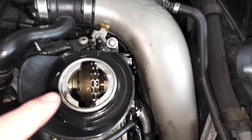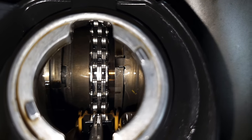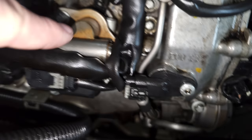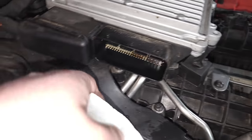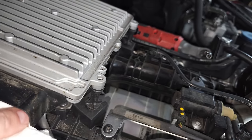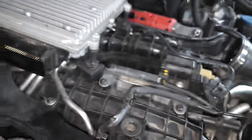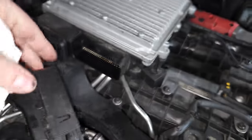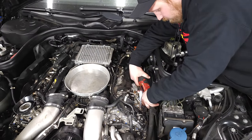So timing chains, these are the split link timing chains that are common to stretch and fail. These cam sensors right here let oil wick up through them to the harness to where it all comes all the way into the back of this. This car, unfortunately, seems to be a prime example of all the issues that a Biturbo can have. You can see the oil. All right, now Rusty's going to continue to pull the spark plugs out.